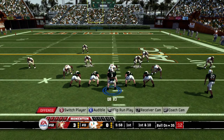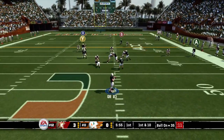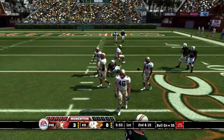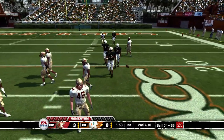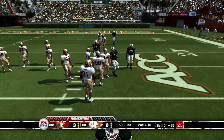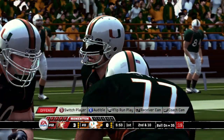Number 3 has 5 receivers lined up here. Drops back to pass. Looking. Throws down the middle. And it's knocked down. Number 85 was the intended target. That'll bring up second down. Just go out and let your receivers make a play. Second and 10. Ball on the 35-yard line.